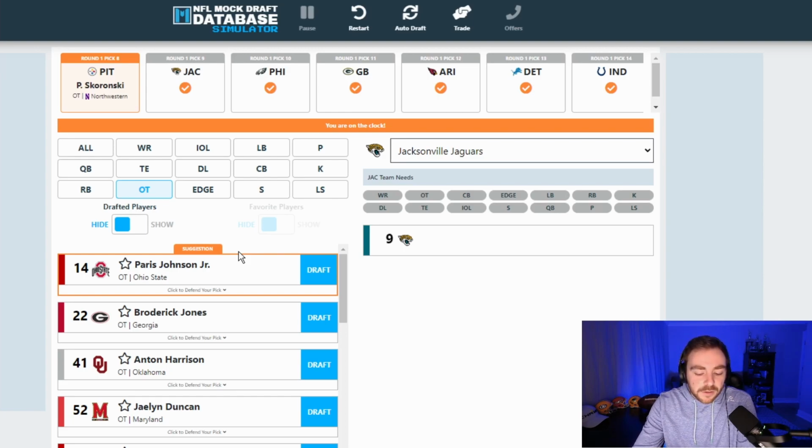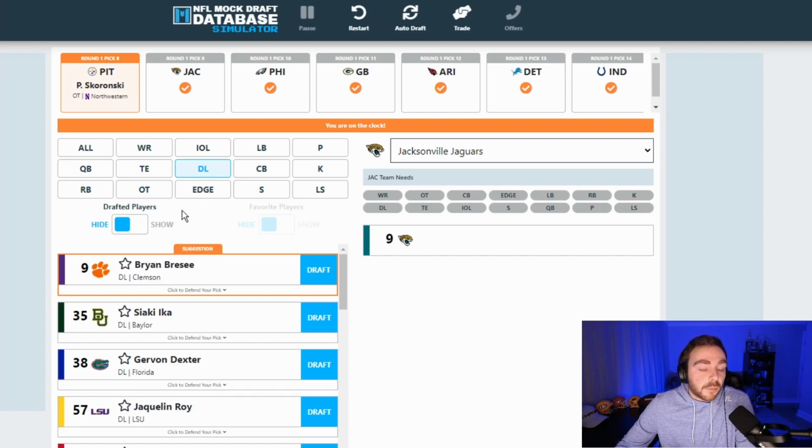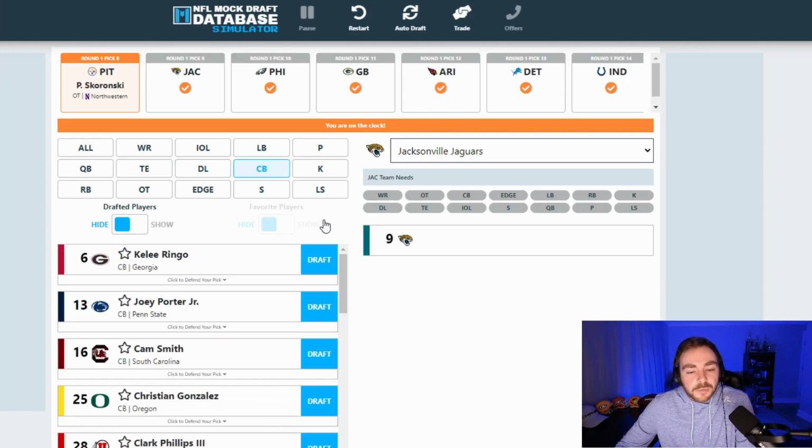I think there's a lot of things in play for them. I think corner's in play for them. I think defensive line has always been in play for this team, and offensive line might be as well. So you're looking, there's Paris Johnson, Brian Brzee there as well. I have them going corner. I think corner's going to be potentially on the list of we've got to figure this out. Tyson Campbell's been solid for them in plenty of spots, been pretty consistent. They can move Darius Williams into slot if they'd like to, and they go get Joey Porter Jr.